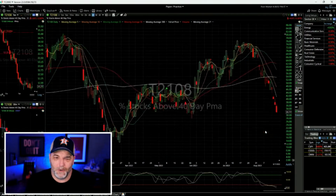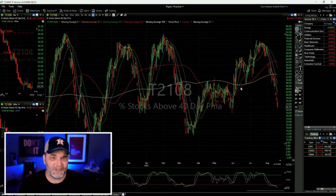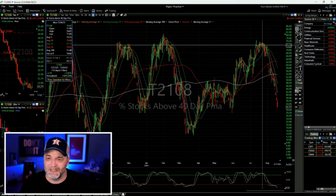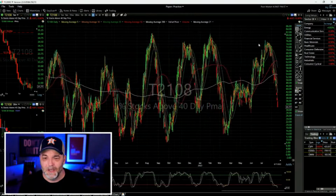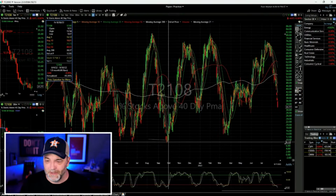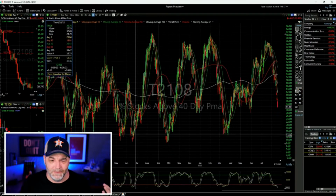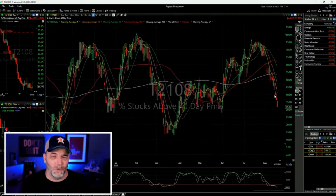Looking at T2108, 31% of stocks trading above their 40-day moving average. That's getting very extended considering that just earlier this month, we were sitting in the upper 60s, and late last month, we were sitting in the 70s, considering a move up to the 80s. So it's getting very overextended to the downside. Again, I think we can still get all the way down to the single digits at some point this year, like what we saw back in October and June and May of last year. But for this kind of a move, usually it warrants a bounce back in the opposite direction of some kind.